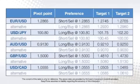The Aussie dollar pivot points at 0.9130 with a preference to enter into long positions at 0.9130. The sterling dollar pivot points at 1.50 with a preference to enter in short positions at 1.50. And the dollar CAD pivot points at 1.0555 with a preference to enter into long positions at 1.0555.